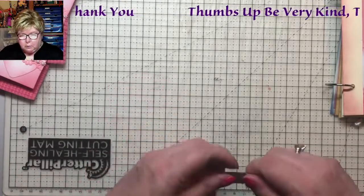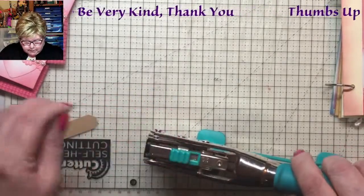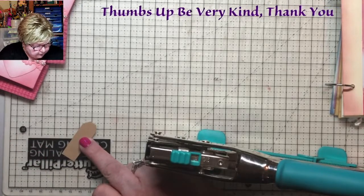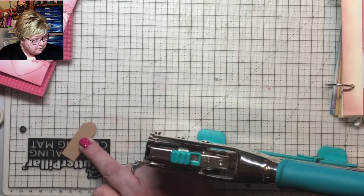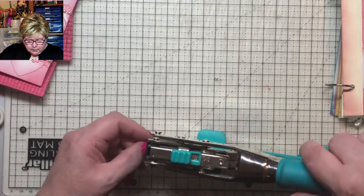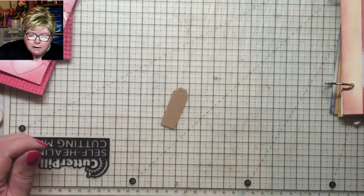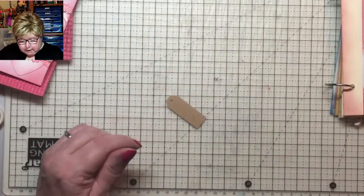And then punch yourself a hole in there, and I'm going to use my crocodile on the small setting. I'm just going to make a mark because I'm hopeless. Once it gets under the crocodile, I can never tell where the centre is. So I'll just get my pencil and make a little mark in the middle, like that, and then punch that out. Lovely. So there we have our little gift tag. Could you pass me a fine liner, please? Quite a thickish one if you've got one.